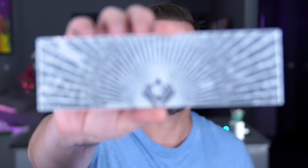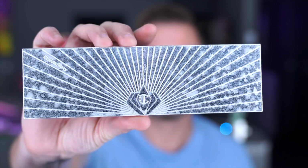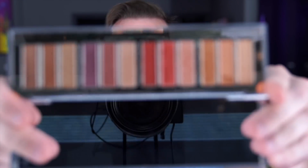It is the new palette from Charlotte Tilbury, Bejeweled Eyes to Hypnotize, and this is going to be part of their probably holiday collection. So let me show you it and then we'll swatch. I'm going to talk to you about the formulas because they're a bit peculiar, a bit different.